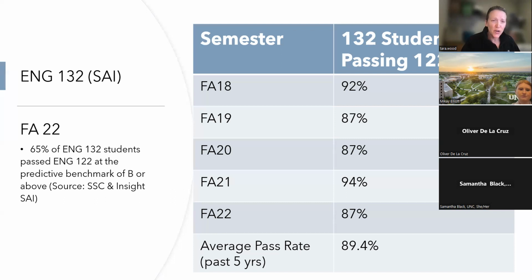I also have a little note over to the side, which is probably just more geeky data than you all need, but I'm just going to share it anyway. I mentioned English 122 is a highly predictive course for retention and persistence, but the predictive grade is really in the mid B range. About 65% of our 132 students are hitting that particular benchmark for prediction. We're hoping to get that even higher, but our regular 122 students sit at about 75%. So either way, it's good data that shows students who might benefit from that particular support are achieving some success in a really highly predictive course. So this is great data.